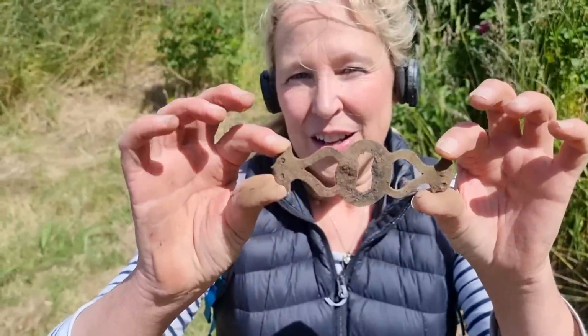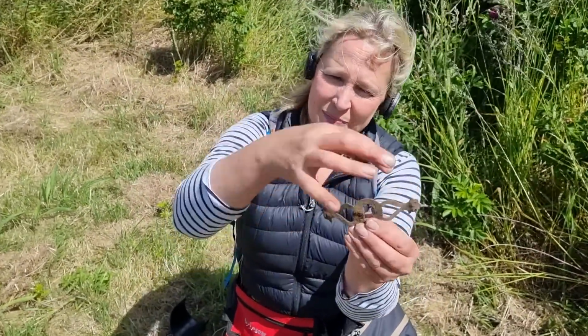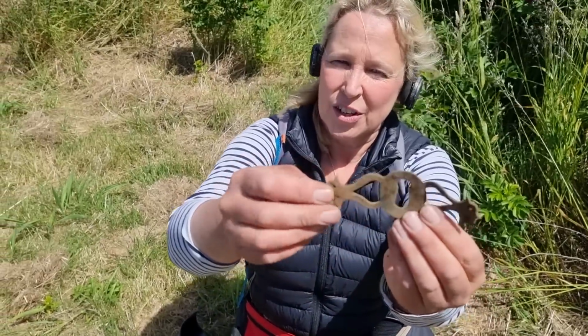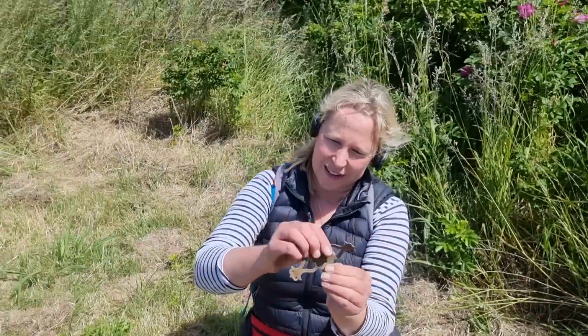Oh, that's nice. Look, I've got an escutcheon, or as I prefer to call it, a keyhole. A beautiful decorative keyhole. I suppose that was probably on a chest or trunk at some point, wasn't it? Absolutely. I think you've got to find the rest of the trunk now. Yeah, it's going to be around here somewhere. I'm really pleased with that actually. Excellent. That'll clean up nicely.